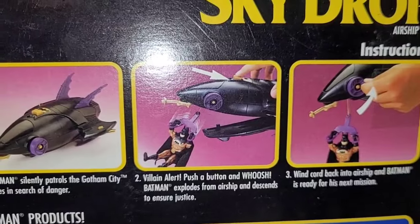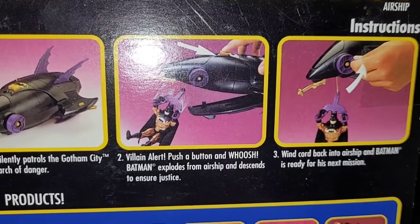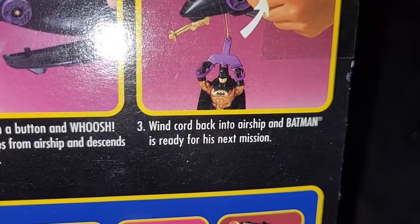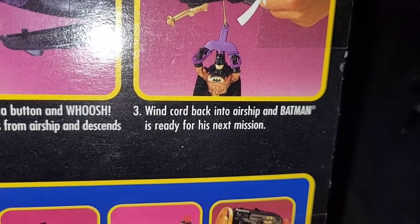Villain alert! Push a button and whoosh! Batman explodes from the airship and descends to ensure justice. Wind the cord back into the airship, and Batman is ready for his next mission.